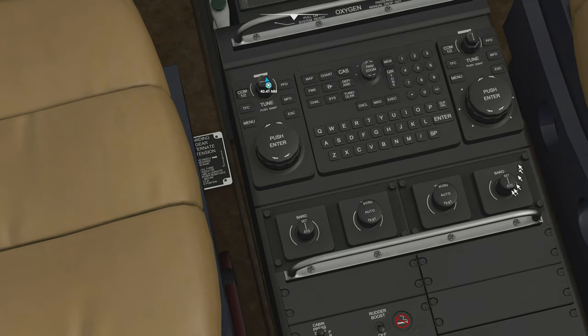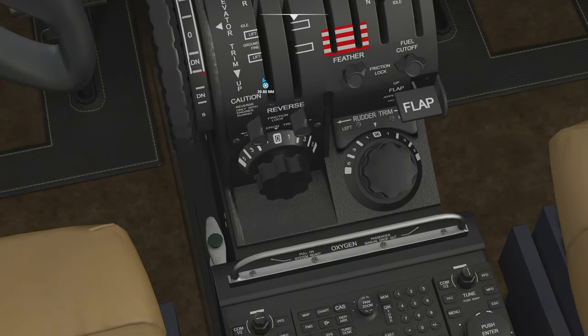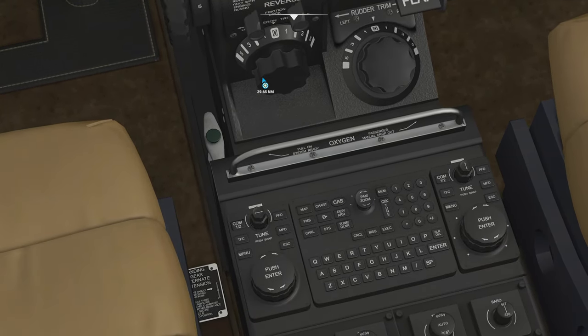Either inoperative. KH373, contact Jacksonville Center on 119.1. 119.1 for KH373.